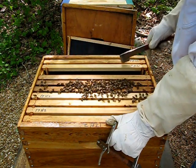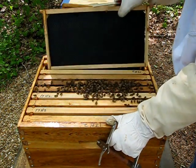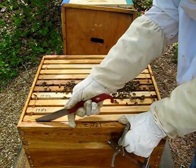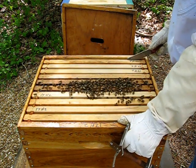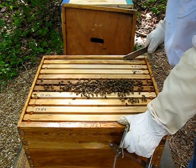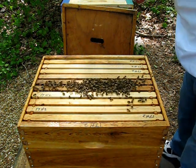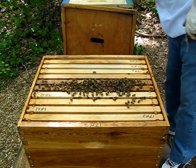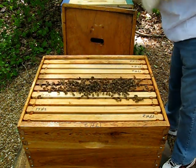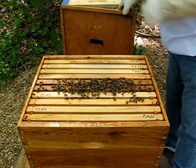Little wax on there. Put this guy back in here. Okay, so we don't have a visual on a queen in this one either. I think I saw eggs. At least I hope those are eggs. And this hive looks pretty strong. So what I'll do is put everything back the way it was, and we'll put more sugar water on here as well.